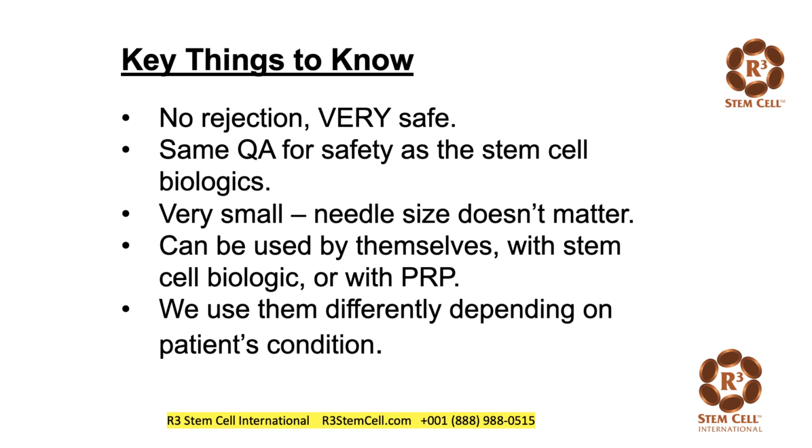They are very, very small, so it doesn't matter what size needle is used for, let's say, aesthetics, for hair, face, or sexual wellness. It just doesn't matter. They're not going to be affected at all. Whereas if you use a really, really small needle, you can affect the viability of stem cells themselves. So with exosomes, you can do a procedure with them by themselves. Depending on the protocol, we often use them with the stem cell biologic or with PRP. And it all depends on the patient's condition. We have close to 20 different protocols that we use for conditions, and those could change depending on the severity. So there's no one hammer for every nail, so to speak.